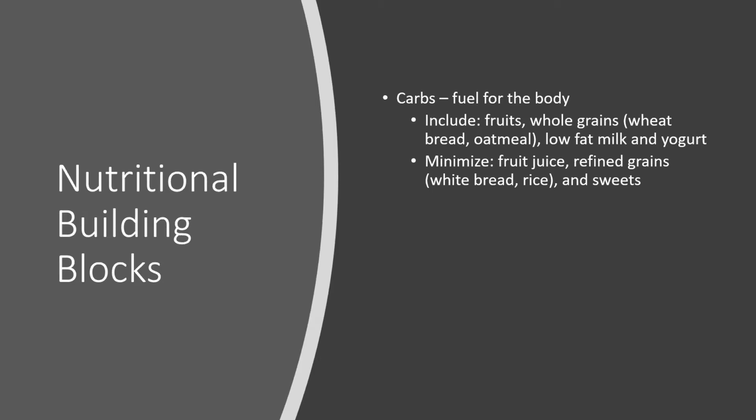There are good and bad carbs though. So you want to include the good carbs, which are your fruits, your whole grains, low-fat dairy products, but try to minimize some of the bad carbs. Like fruit juices are loaded in sugar. They're not very good. Refined grains, again, have a lot of sugar. And then your sweets.